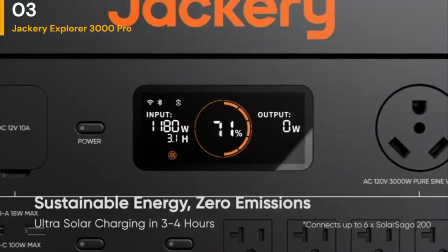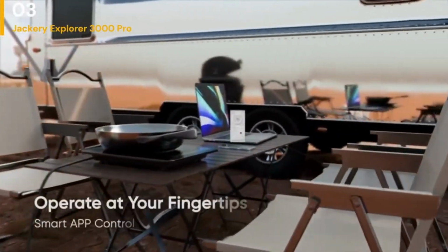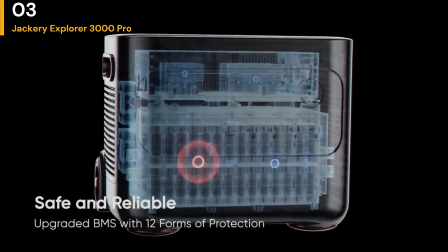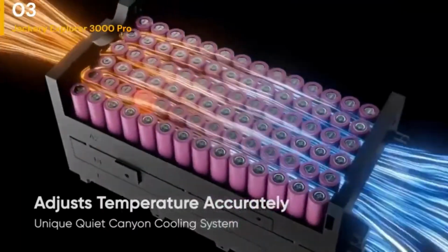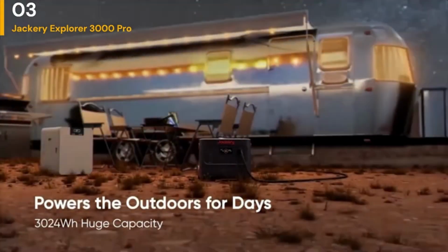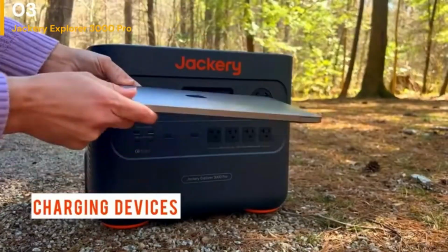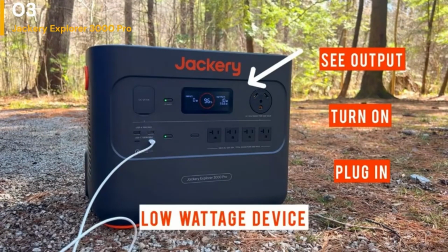Specs: storage capacity, 3024 Wh. Output capacity, 3000 W. Dimensions, 18.6 by 14.1 by 14.7 inches. Weight, 63.9 pounds. Price, $2,799.